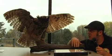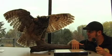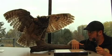So it really truly is an amazing predator, and definitely one of my favorite species, one of my favorite birds, is the owl. Like I said, as far as raptors go, this is one of the top ones.